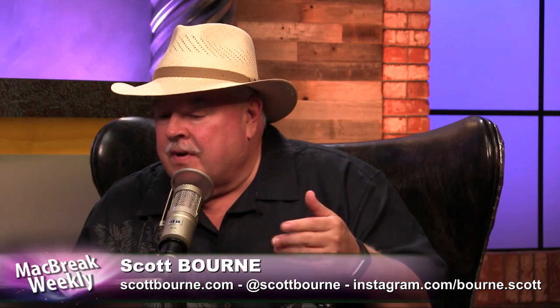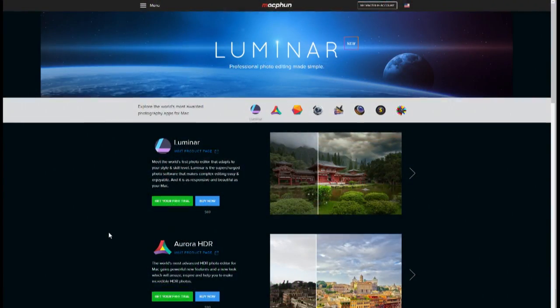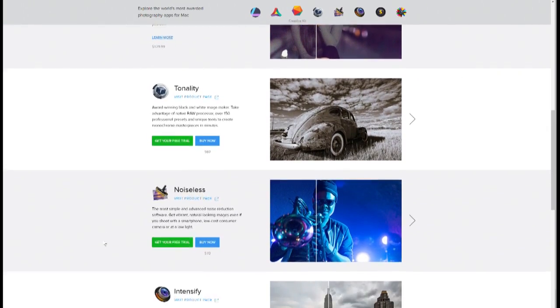I use Intensify. I use Snapheal. I use all their products. But I use Luminar every day. Now, Luminar can be a front end to Tonality and Noiseless. You can run other apps inside apps. And you can run Luminar, by the way, as a plugin in Lightroom or Photoshop. That's actually how I do it. You can run it as a plugin. You can run it standalone. You can try this stuff for free if you are looking for a photo solution.